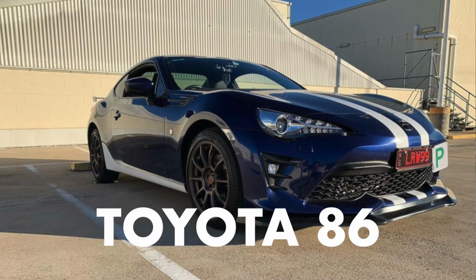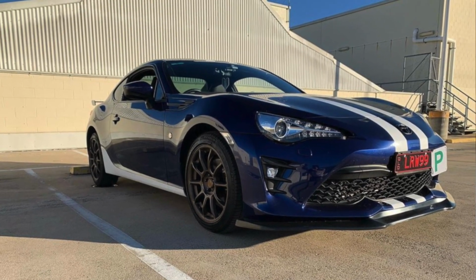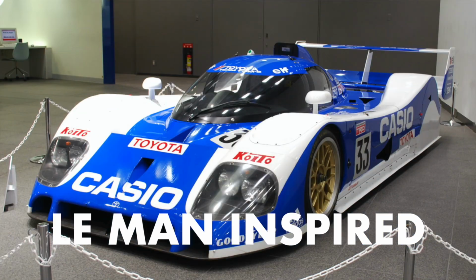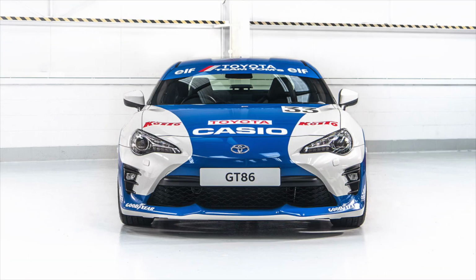We've had a Toyota 86 floating around the workshop for quite a while now, I think circa 3 months or so. And this car came in for a Toyota Racing Le Mans inspired livery. So it was going to get vinyl and decals all over the car. It's going to look really unique, something different that you're not going to see every day.